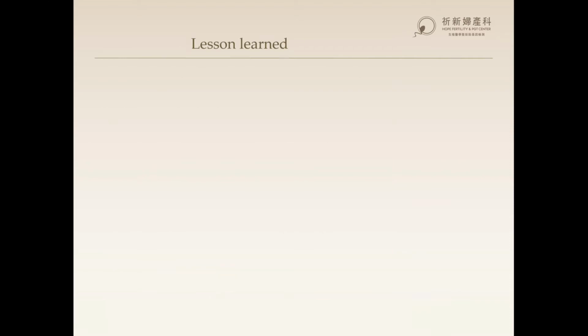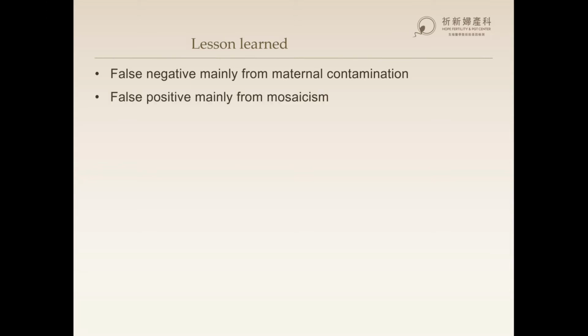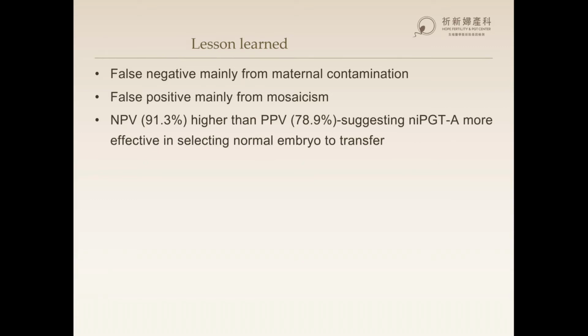So they concluded false negatives mainly came from maternal contamination. False positives mainly came from mosaicism. Negative predictive value was higher than positive predictive value, suggesting ni-PGT-A is more effective in selecting normal embryos to transfer.